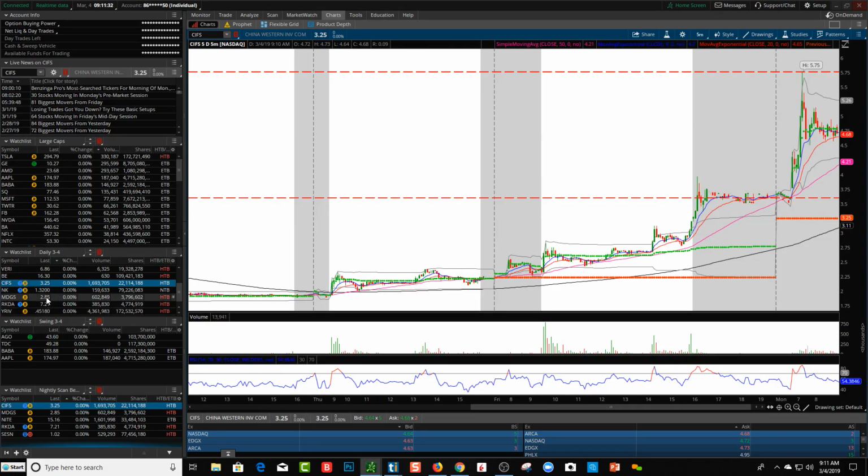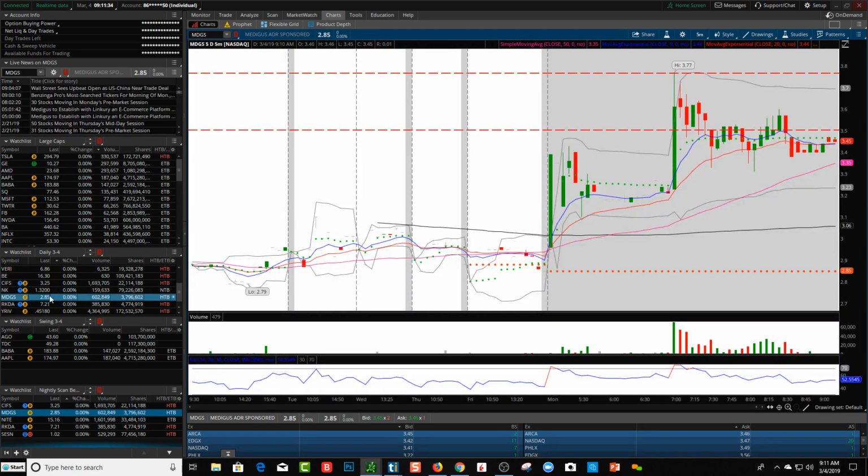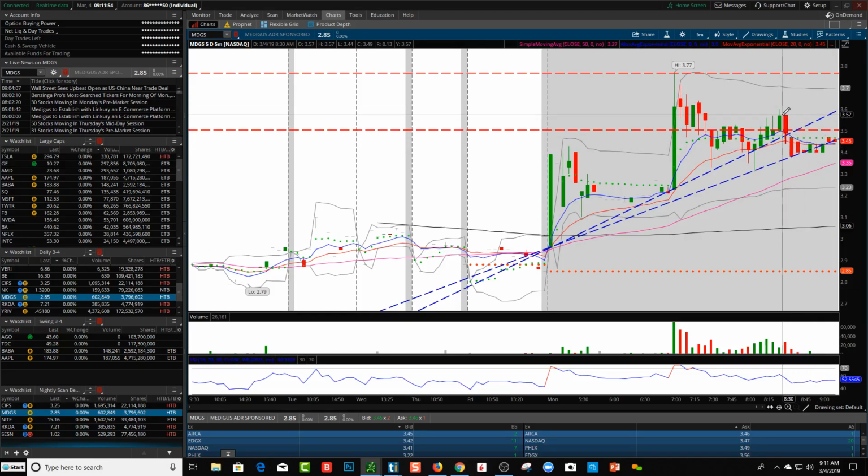Let's take a look at MDGS. This is another one that's moving in the pre-market. You can see the pre-market high went up to 377. And it's showing a little bit of weakness right now. If you connect angular support right here, or you could even move it out towards this area here, it needs to move up, get above that 360-ish level, and then ideally get above 377. So this is one to, again, keep on watch.